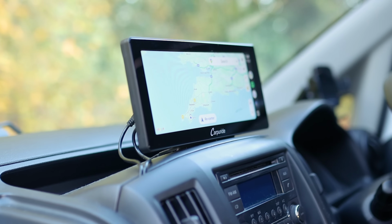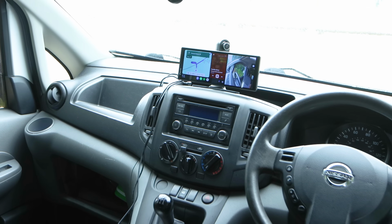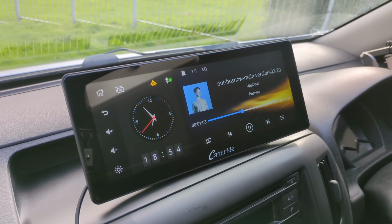It's clear that the primary function of both of these devices is multimedia, particularly with the inclusion of CarPlay and Android Auto, which is what most people, including myself, will use most of the time. But when listening to music, there are a number of ways to do this.